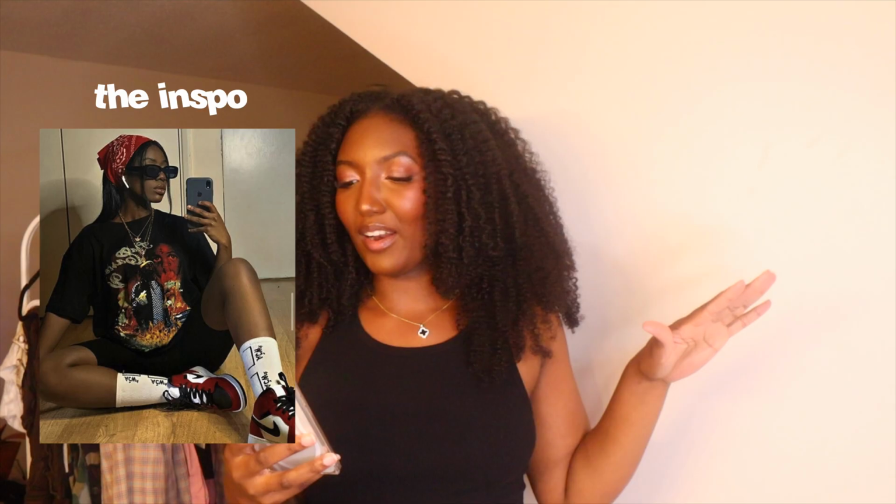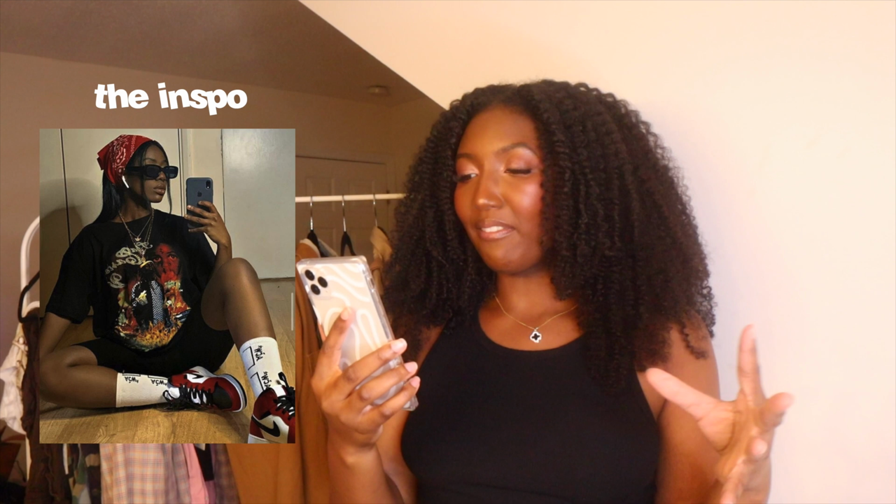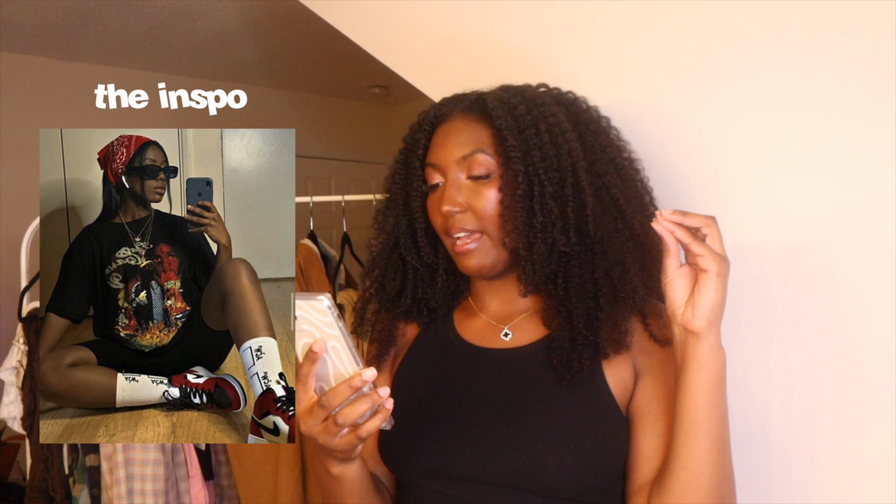Our next outfit is actually a very nice, chill, cozy outfit. I'm very excited to do this one because I feel like this is something I would wear, and it's definitely summer. It's very chill, very cozy, but very cute. So let's get into it. It's giving graphic oversized tee, red bandana, black biker shorts, white long socks, and high top Nikes.